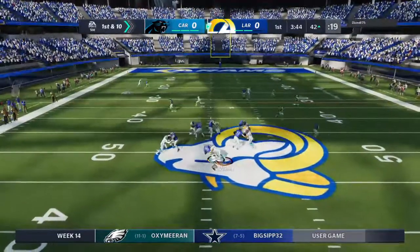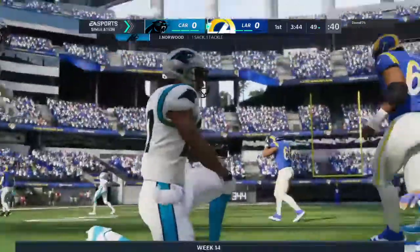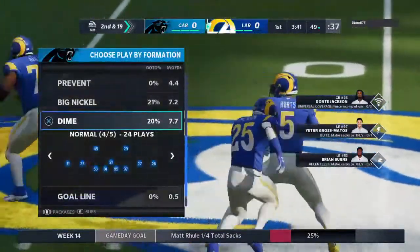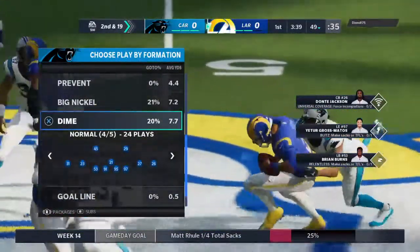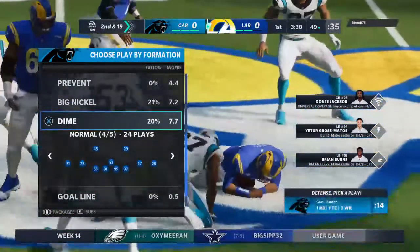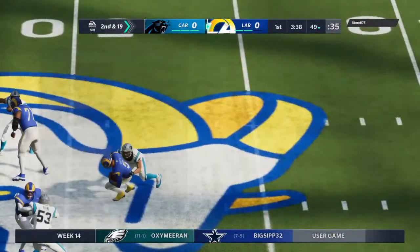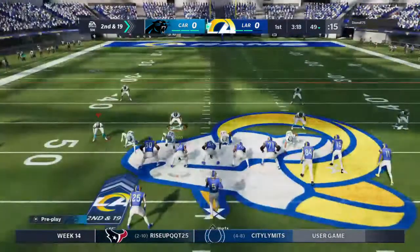Throwing from the gun, it's Hurts. And he's going to go down. Back near midfield at the 49. And plays like that really hurt play calling. They had a really nice gain on the previous play, but gave about half the yardage back on the sack. Excellent pressure up front. Nowhere to go with the football. Down he goes.